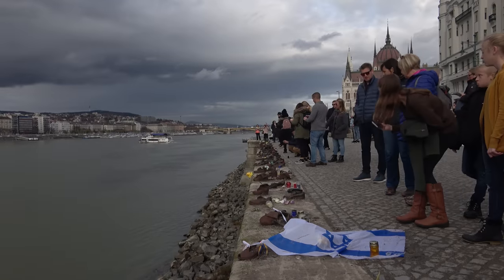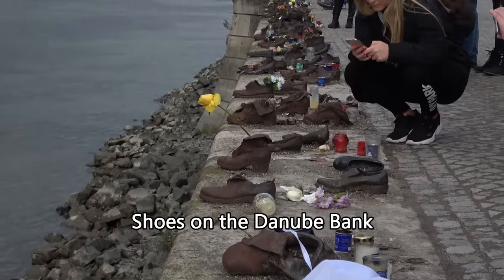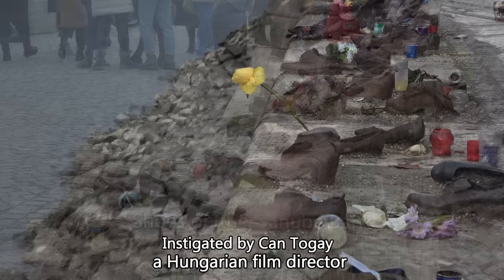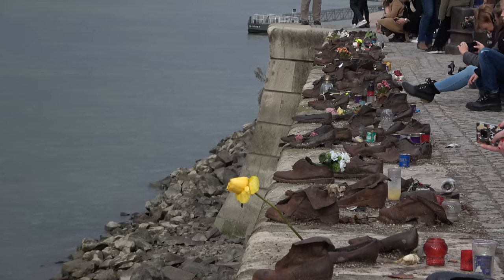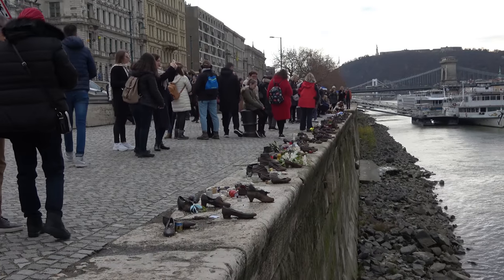Staying on the Pest side, not far from here is a moving memorial to a terrible atrocity that happened during the Second World War. It's a tribute to the thousands of people who were ordered to remove their valuable shoes, then shot by the Arrow Cross Fascist Party militiamen, their bodies falling into the river.